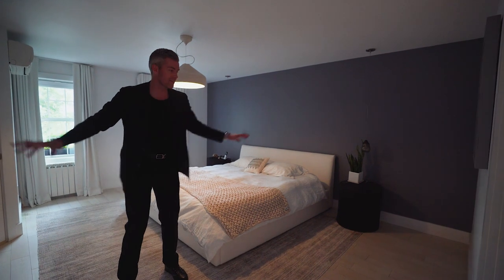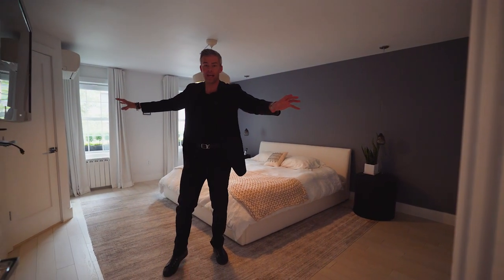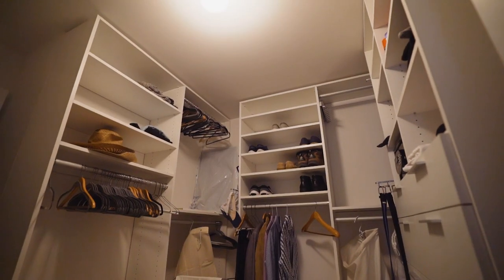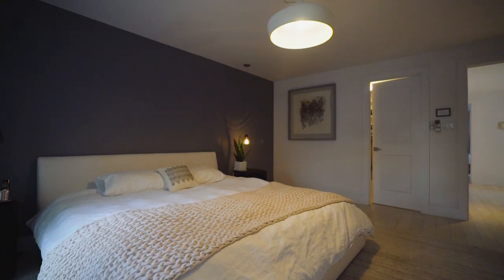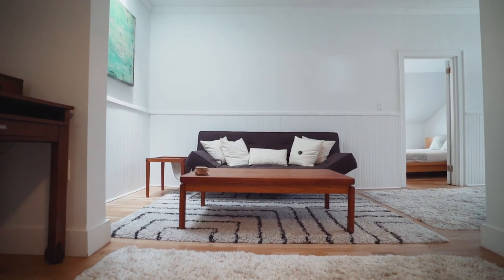2 big windows, tons of light, huge walk-in closet, big, beautiful master bathroom, kind of over here in your own little suite, but you have your 2 guest bedrooms that are on the same floor. So if you've got little kids, you're on the same floor together. And then above us is our penthouse apartment suite.